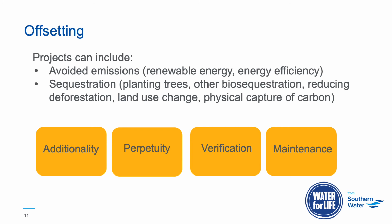We would not expect to offset until the end of the decade. Offset projects could include activities that avoid emissions or sequester carbon. Avoiding emissions would be actions such as investing in renewables. Sequestration could include planting trees and other forms of biosequestration, land use change, etc.